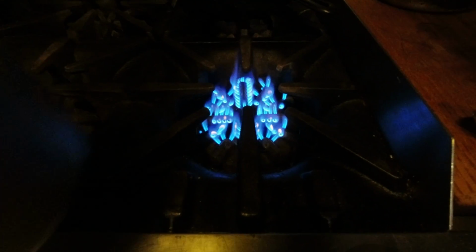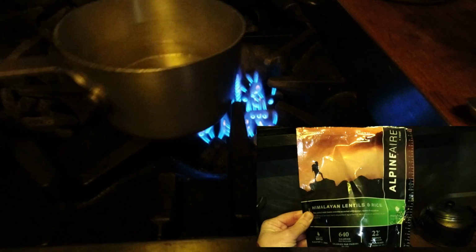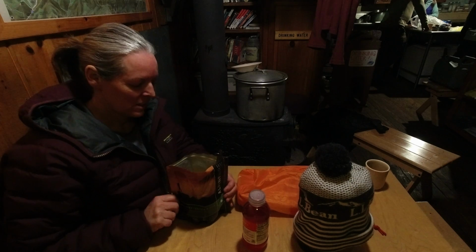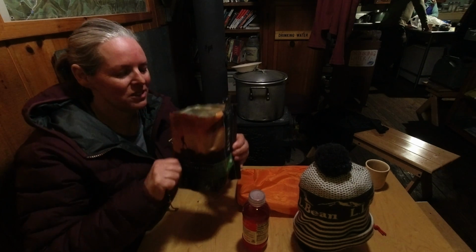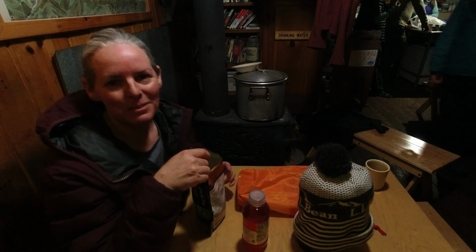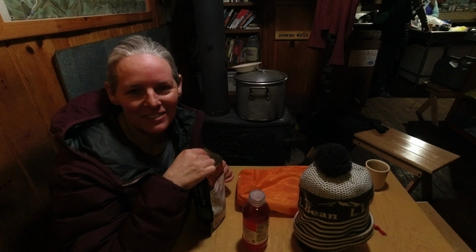It's dinner time, and I'm putting on some water to boil. Alright, I'm sitting by the wood stove eating my Himalayan lentils and rice, which is a little spicy but tastes good, thank goodness, or I'd have to carry it all back down this mountain. There's the hut, going to sleep.